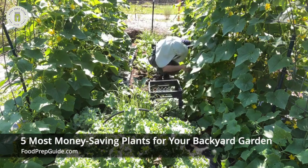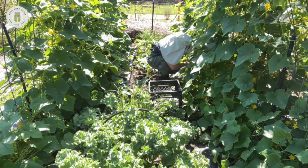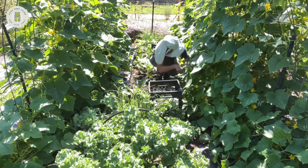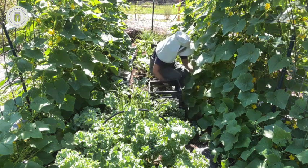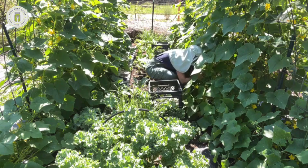Each of these 5 that I'm about to mention are all pretty simple to grow. They don't need fancy equipment and they taste way better than what you'll find at the store. If you'll hang out with me for the next few minutes, I'll share exactly which plants give the most value for your time and space and share a few growing tips along the way.